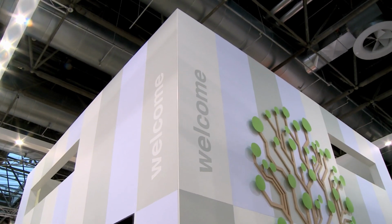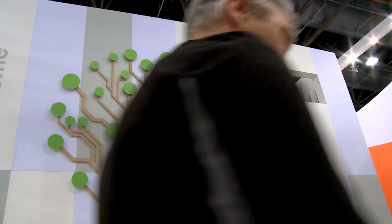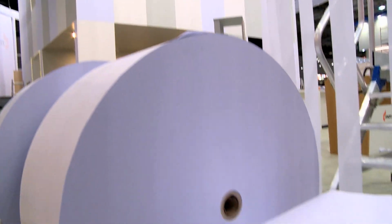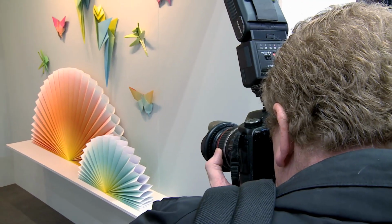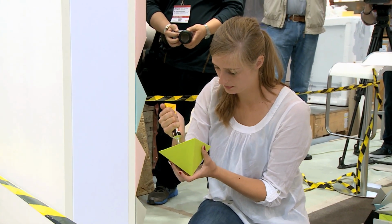A house made almost entirely of paper. The convention building is over 2 stories high, and all of it is dedicated to bringing visitors closer to the many possibilities of this versatile material. In addition to sustainability, there are many other aspects that speak for the use of paper in the home.